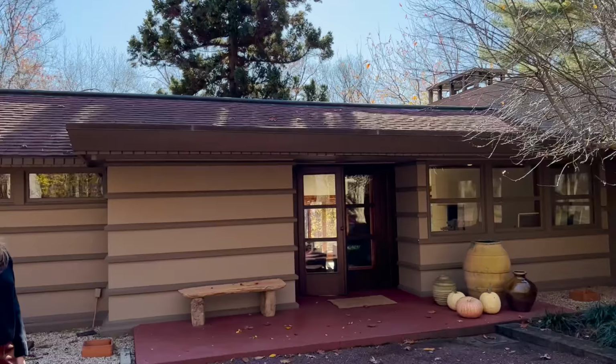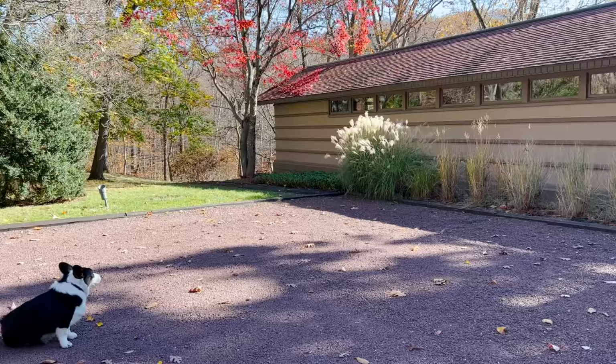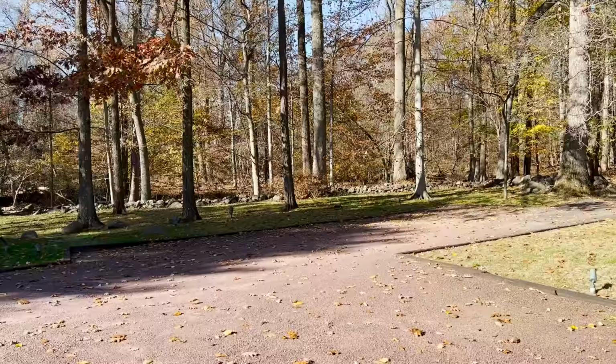But the surrounding property, all the stone walls were original, actually. This used to be a farm in the 1600s, and then it was divided up and mainly remained as either farmland or parkland. And during World War II, it was the training ground for all of the World War II soldiers.